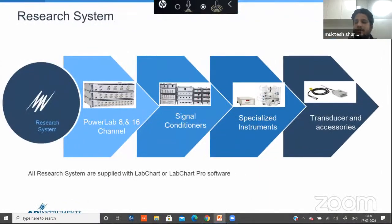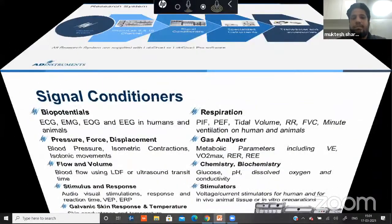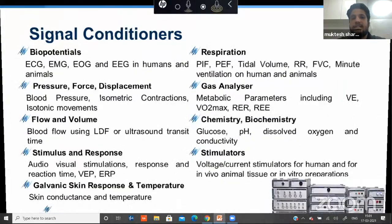According to your research systems, we have different applications and different amplifiers. We have a research system with different PowerLabs, like 8 channel, 16 channel. We have different signal conditioners, specialized equipment, transducers and accessories. We have different amplifiers and different numbers of channels of PowerLab. It totally depends on your application and your requirement. We add the different signal conditioners. I just named a few of the categories of signal conditioners we have.